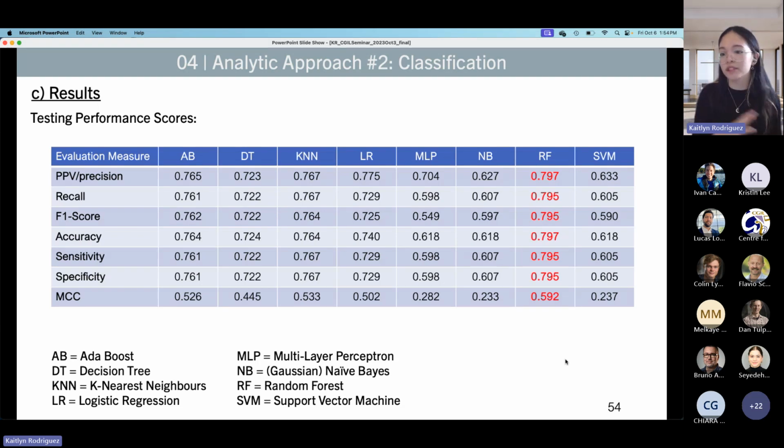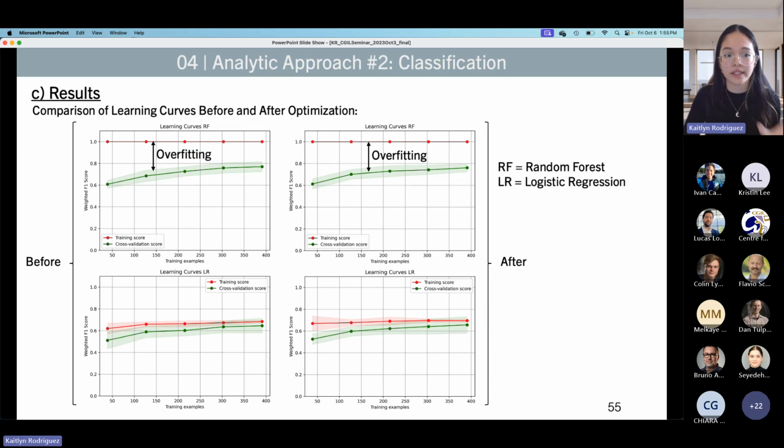However, before jumping to a conclusion and saying that our random forest is the model we want to go with moving forward, it's important for us to consider the learning curves of each of these models. Here are examples of the learning curves that I've mentioned.